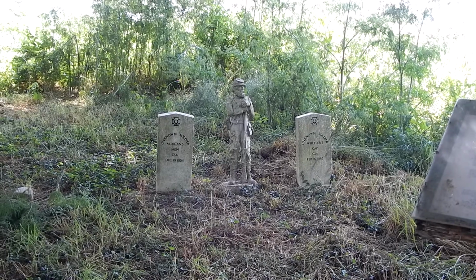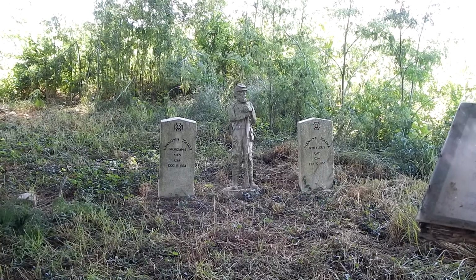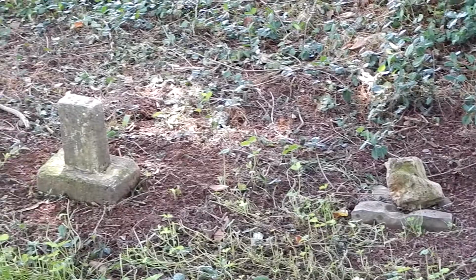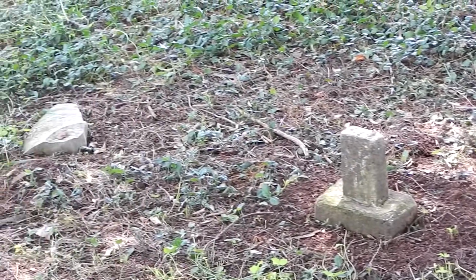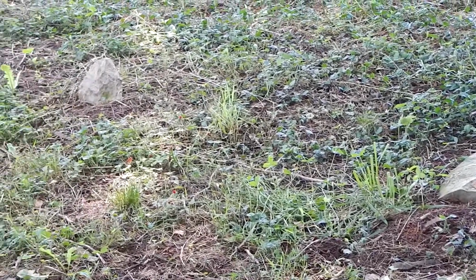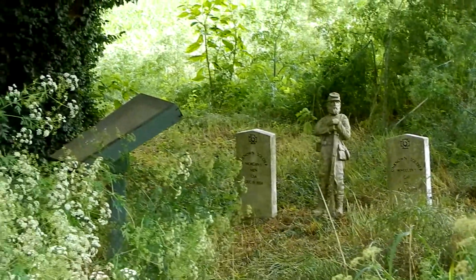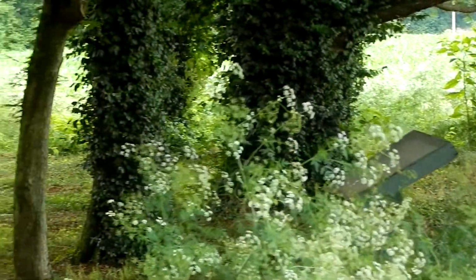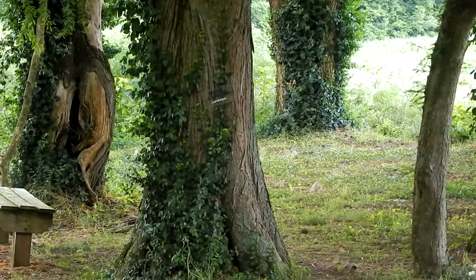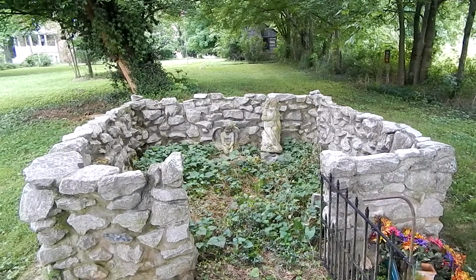And here are the graves of a couple of unknown Confederate soldiers. And this is the children's graves. Family.